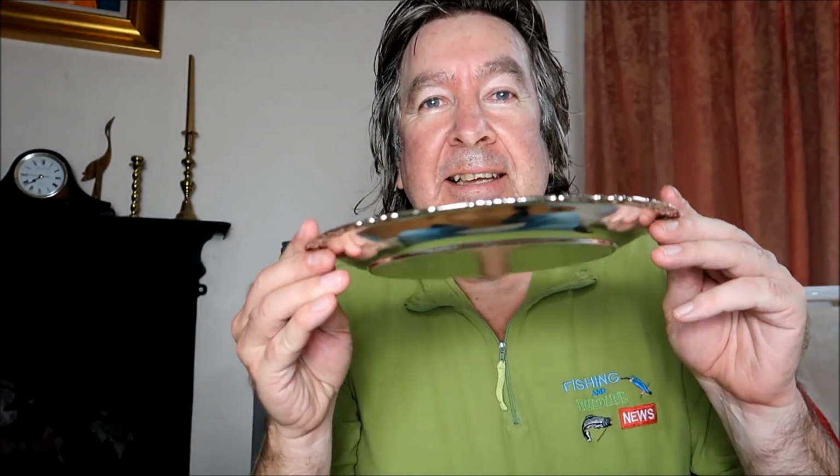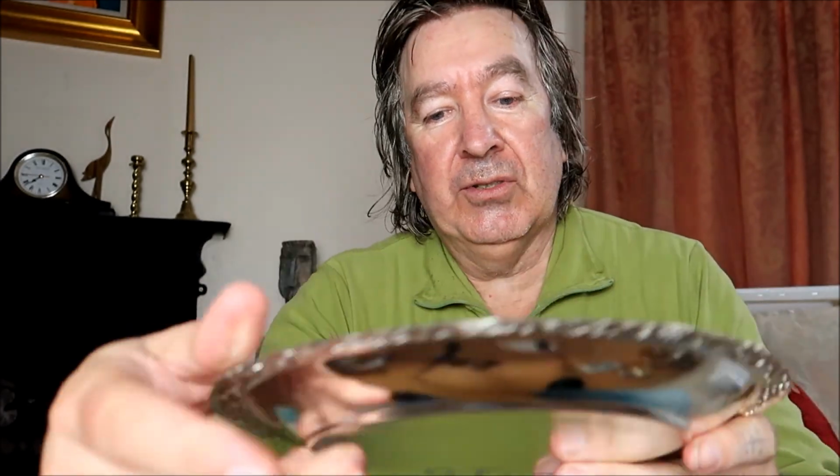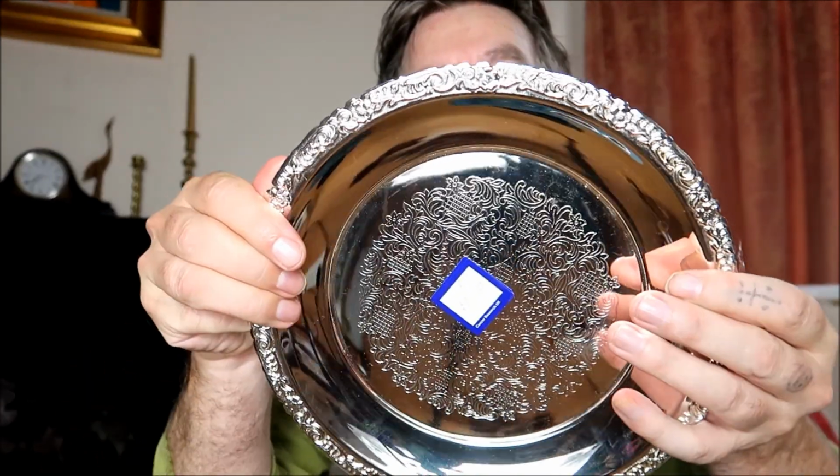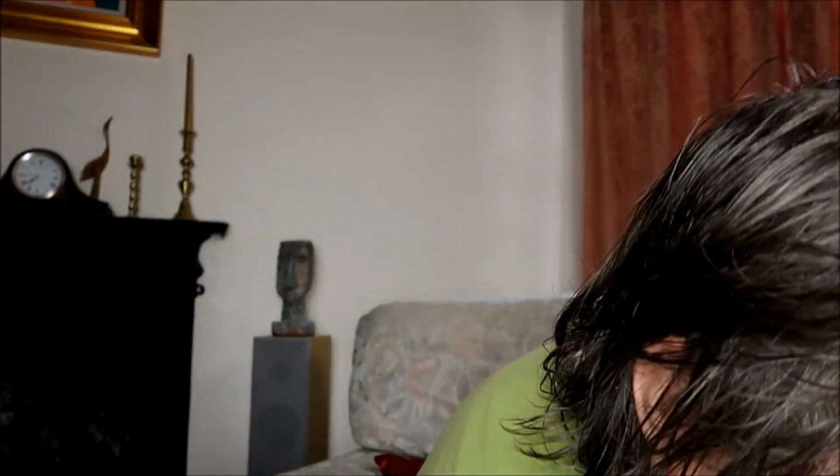The obligatory silver tray, and it's great because I just sold one of these as a drinks tray. That was £1.50, Cancer Research. But these, I couldn't get enough of these, as I've said to you some 10 times. Next. I'm going to go through quick in case this card runs out.